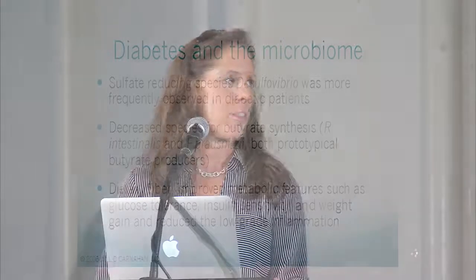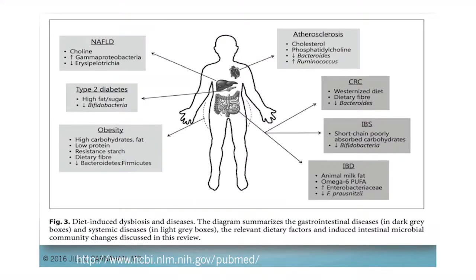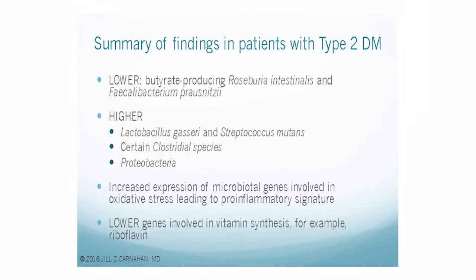This is just a great slide that shows how the microbiome affects fatty liver, affects type 2 diabetes, affects obesity, atherosclerosis. So all of our body, especially heart and metabolic syndrome, can be affected by these bugs. So summary, lower butyrate-producing bacteria, Roseburia, Faecalibacterium, are going to be found in your diabetics. Higher Lactobacillus gasseri, Streptococcus, certain Clostridia, and Proteobacteria. And then increased expression of microbiotic genes often involved in oxidative stress, which lead to pro-inflammatory signaling, and lower genes involved in vitamin synthesis like riboflavin. So that's kind of a summary of what you would find in a diabetic patient.